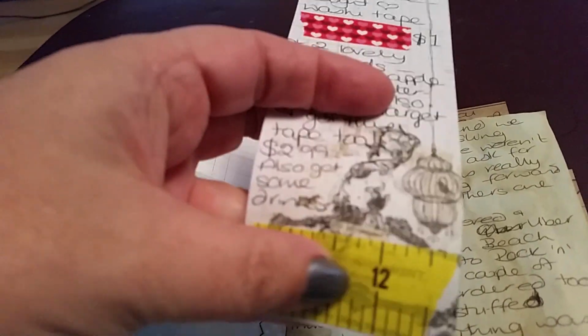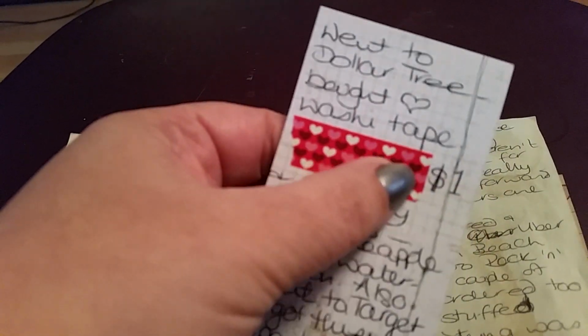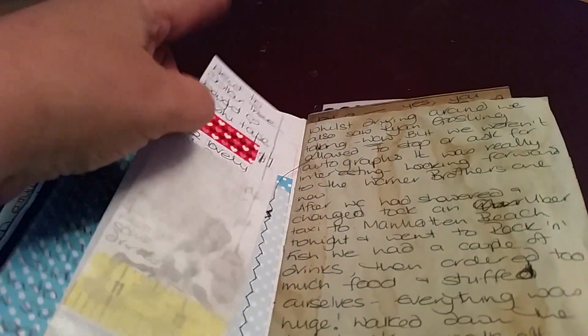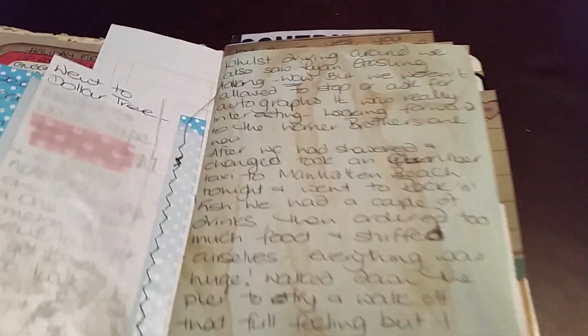Also did some shopping, so I bought some washi tape. So that's the washi tape, and then I bought this one as well with little hearts and things on. Went to a Dollar Tree, never been to a Dollar Tree before. Also went to a Target, never been to Target before, so pretty exciting stuff.